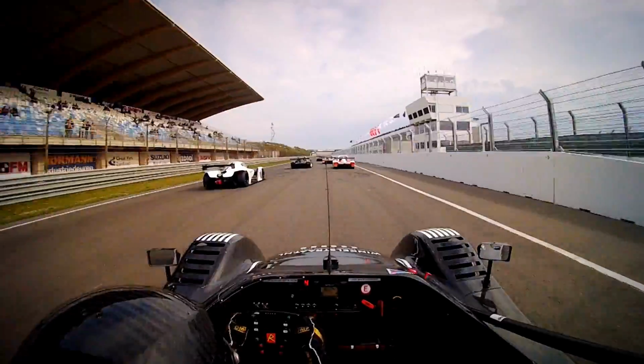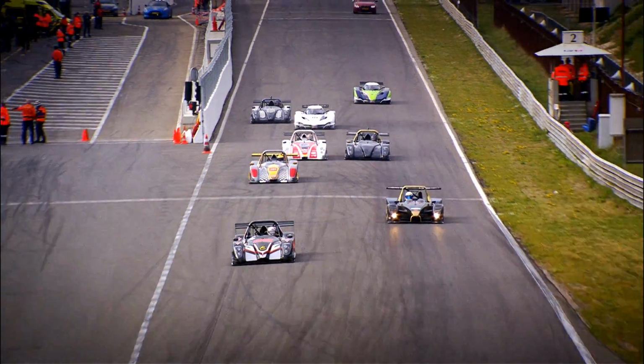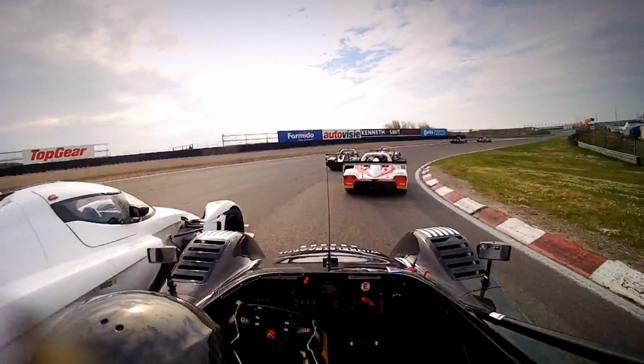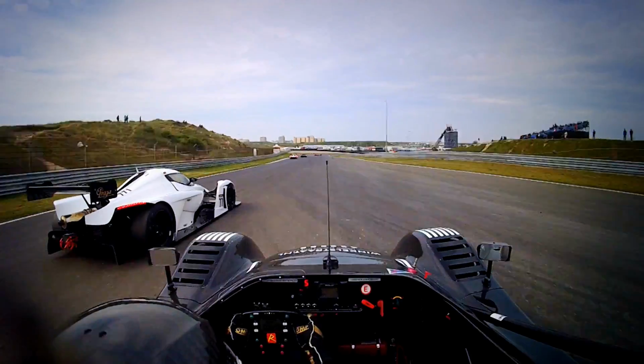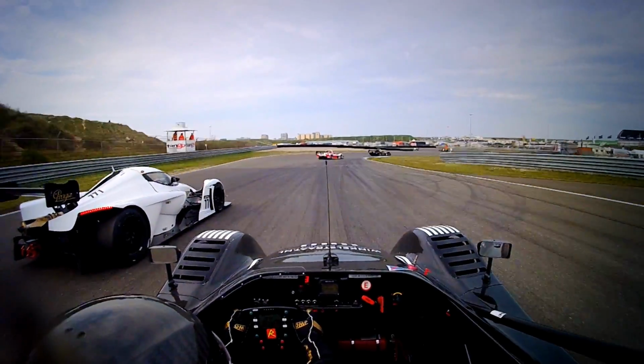Exciting new developments on the way then for Superlights. But first we'll take a look at the second race of the weekend at Zandvoort. Despite a small grid, the battles were fierce, the competition intense. Stay with us after the break.